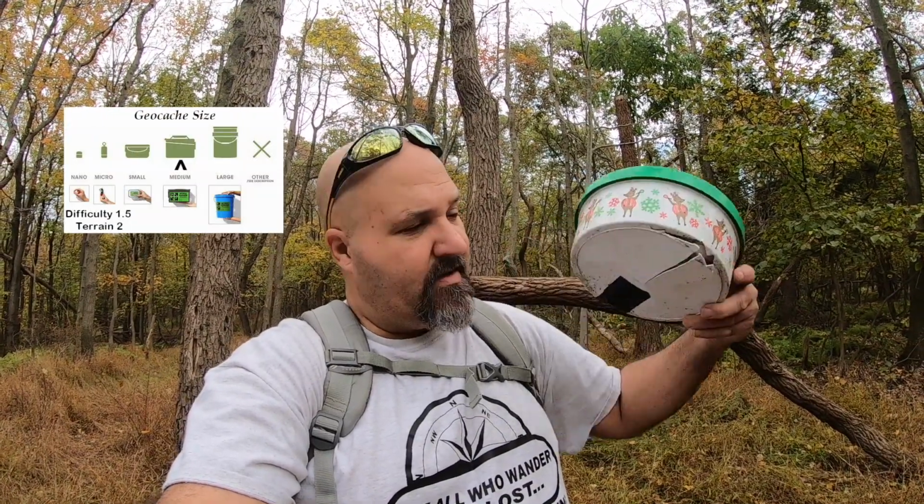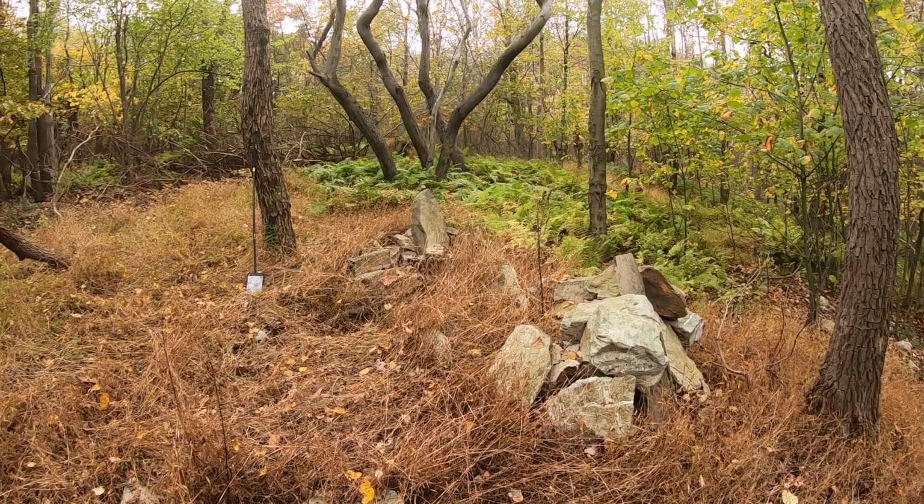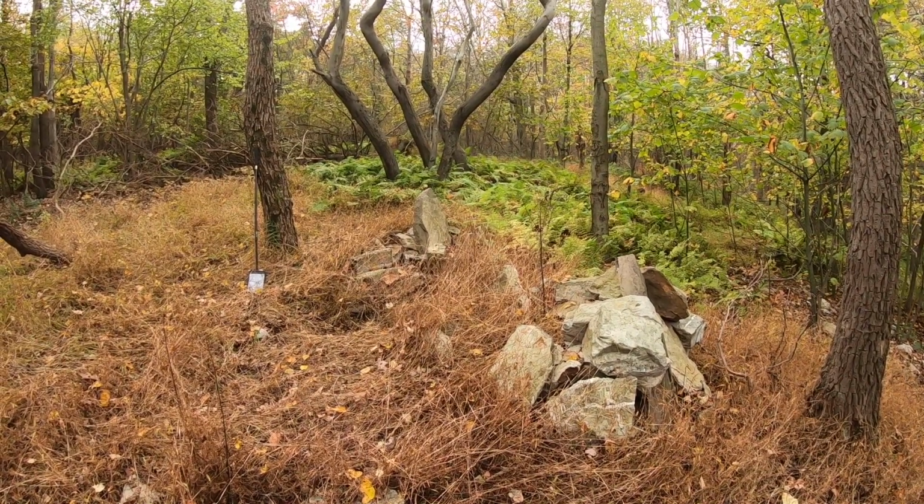Made the find. Got a Christmas cookie container here. It does need maintenance because the bottom is broke, but everything inside is dry. This is a regular 1.5 difficulty 2 terrain. Now let's show you ground zero. In the video frame that you see, ground zero is here.